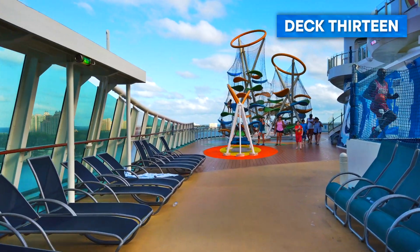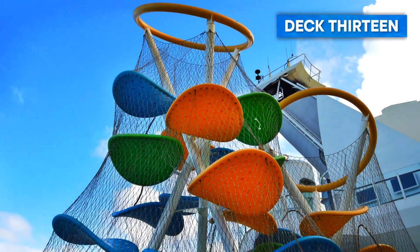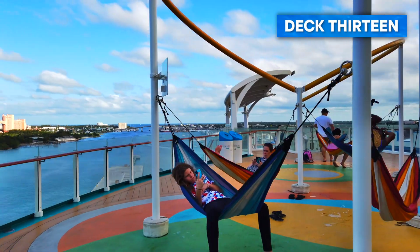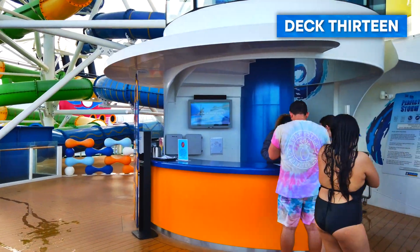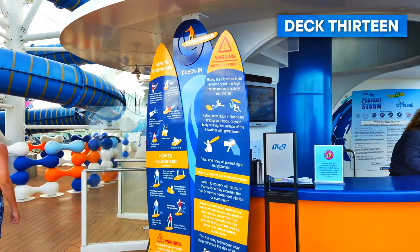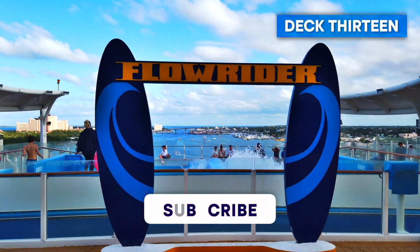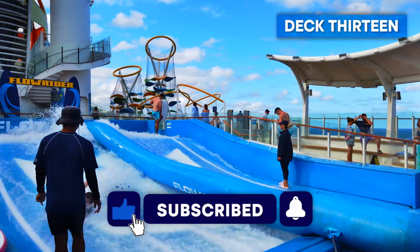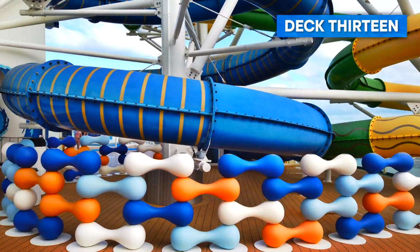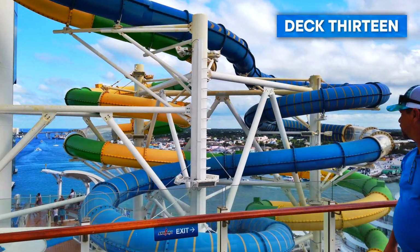You also have, moving along, this cool feature on board made for the little kids and pretty much anyone, with some swings, hammocks, and more of the sky climber area of this ship. And moving along to the back here of the vessel, you have my personal favorite here, the Flowrider Surf Simulator. Also on deck number 13 here, you have none other than the water slides.